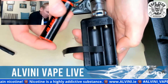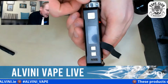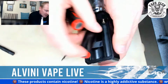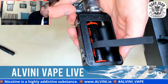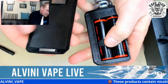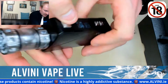But the important part is, if you put in one battery, it has to be in slot one, not in two. So let's say I'm just putting it in slot two now and nothing is happening. I can't switch it on. So if you use a single battery, it has to go into number 1 first. Here we go, and it switches on. Select the other one in there. Like that. Here we go, the same 50 watts again.